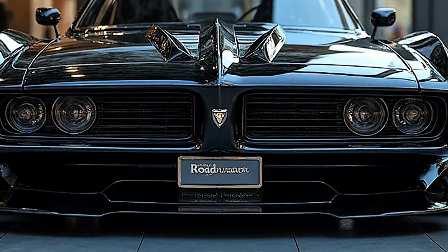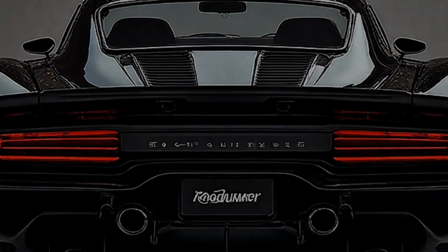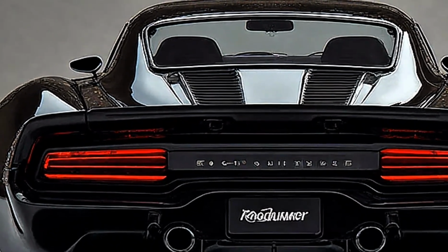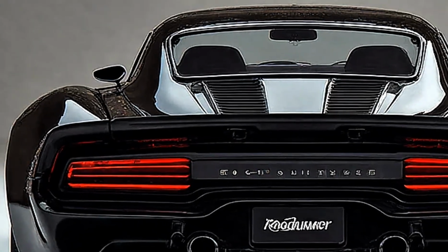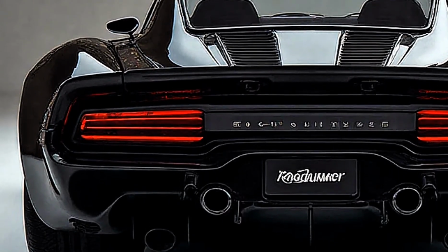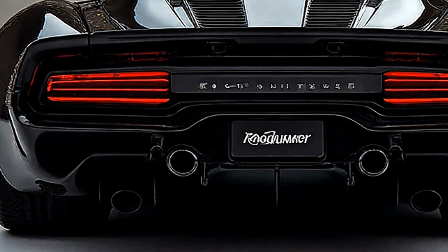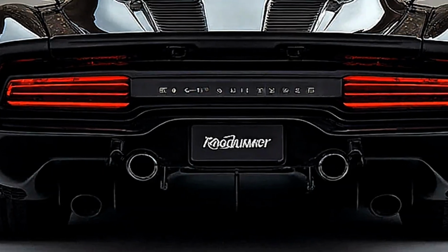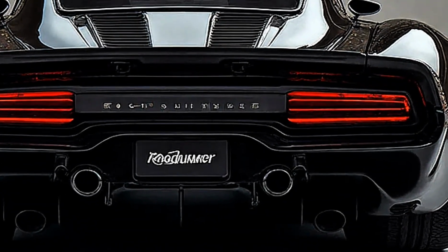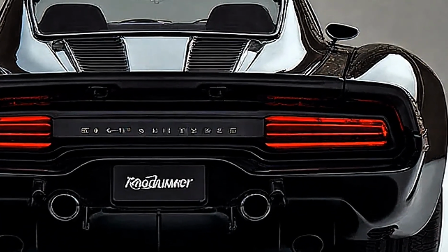The name Plymouth Roadrunner might take you straight back to the golden age of American muscle cars, a time when raw power, bold styling, and an unmistakable presence ruled the roads. Now, after decades away, Plymouth is bringing the Roadrunner back for 2026. This isn't just another retro throwback. It's a bold attempt to merge old-school muscle with modern technology, aimed squarely at enthusiasts who crave that classic American performance while still demanding today's comfort, safety, and connectivity.